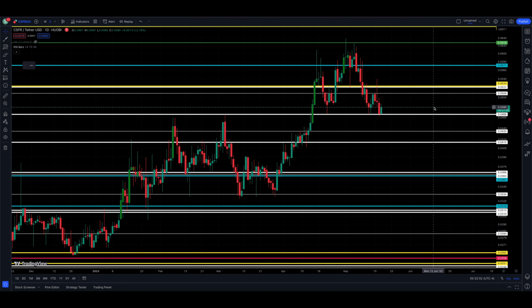So Casper is currently off of overhead support, roughly 23% down from the higher areas there. So far, this move has found resistance at 628.0628. Hit our level up there perfectly twice and then has rolled over. So far, the Casper price is holding on pretty well. It's getting a little concerning, I should say.